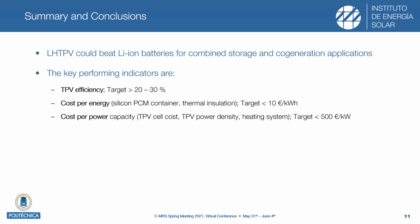In summary, latent heat thermophotovoltaic batteries could beat lithium-ion batteries not only in long-duration storage applications, but also in short-duration applications if we make use of the heat that is produced during the cooling of the TPV cells, and therefore we use the storage system in a cogeneration approach. However, we need to meet some key performance indicators, such as a TPV conversion efficiency over 20 or 30%. The cost per energy should be lower than 10 euro per kilowatt hour, and the cost per power should be below 500 euro per kilowatt.